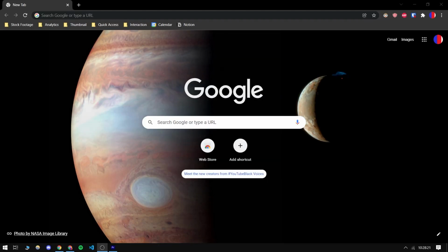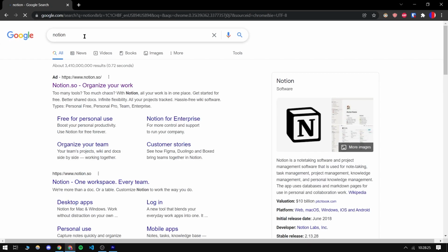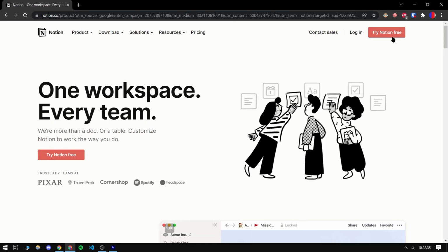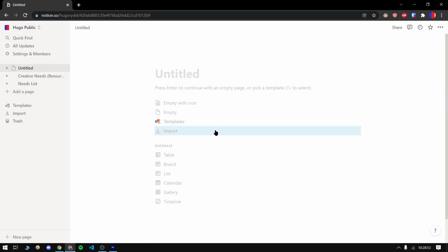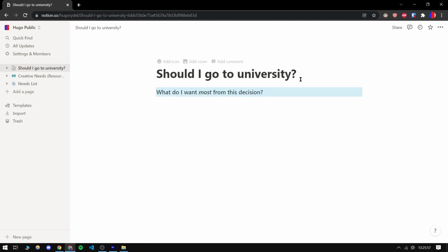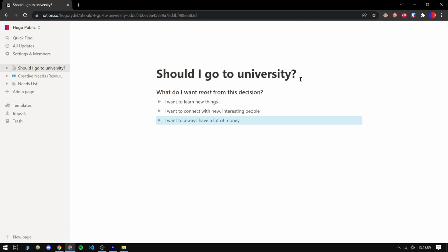So, to start, go to some online note-taker. I personally recommend Notion because it's free and it has toggle functionality, which will help us with idea generation. Anyway, once you're ready, write your decision on the very top, like so. Then ask, what do I want most from this decision? Well, in my case, it's to learn new things, connect with new, interesting people, and always have a lot of money. With the basics set up, let me tell you a secret.